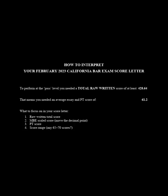So if your performance is below 61.2 on that performance test, that's a place to put a lot of work, a lot of practice. The final thing we'd like you to look at in that score letter is your score range on the essays. Did you get any score of 65 or 70? If you did, then that shows us that your essay technique is probably okay, and that we just need to beef up your ability to handle the essays in other subjects.